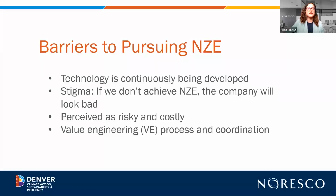I'm going to go ahead and end the polling here and share the results. So it looks like we've got a lot of people that have not used it yet, which is exciting. I'm about to give you guys a brief overview of what that process looks like. And I know we have a lot of building officials, so maybe it'll cue you in a little bit to what the design teams are looking at when pursuing a net zero energy building.